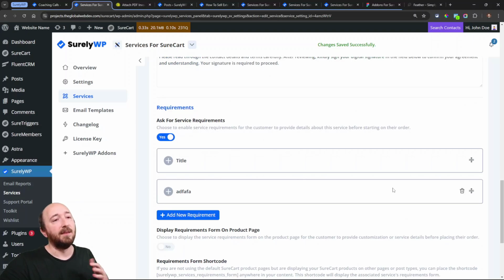So that's going to be the same interface in our email reports plugin and somewhere in the toolkit plugin, the support portal plugin, different things.